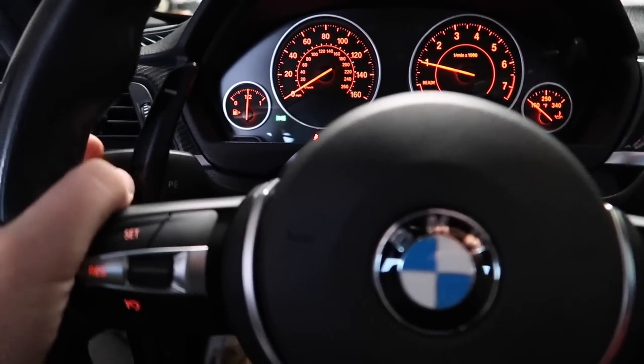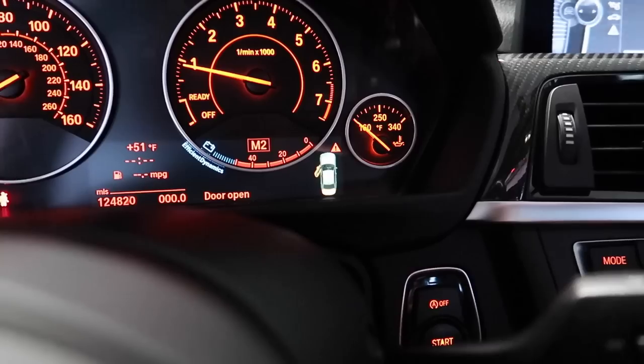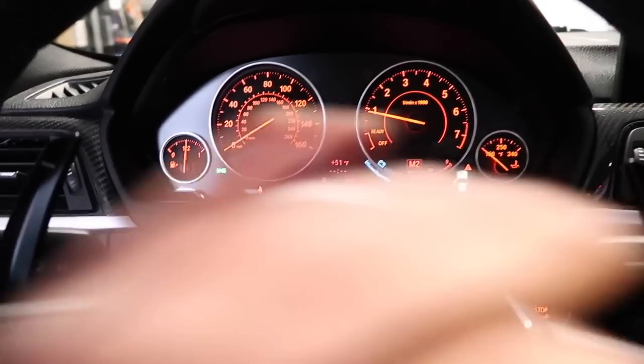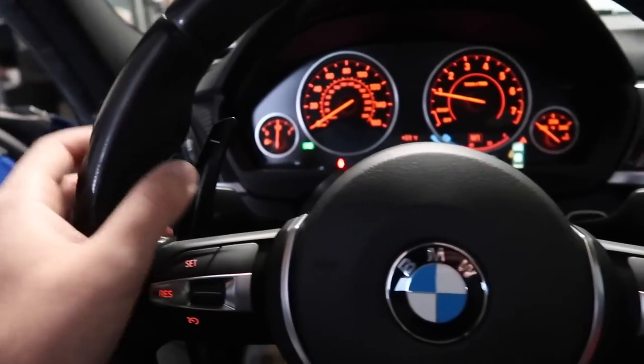All right, so that is the negative. Positive, positive, positive. I don't know if you guys can see it. We're in eighth gear right now. Down to first, second, third, second, first. Oh yes, guys. Paddles are working and they feel so premium.